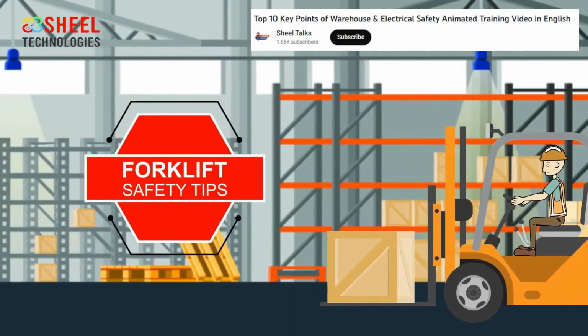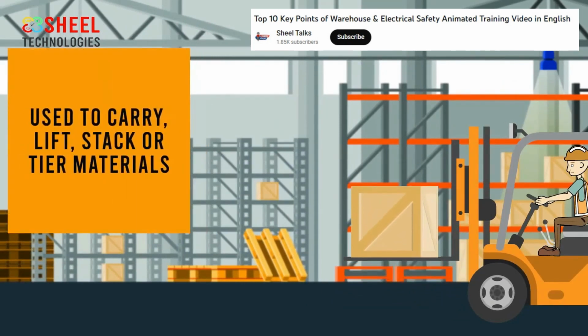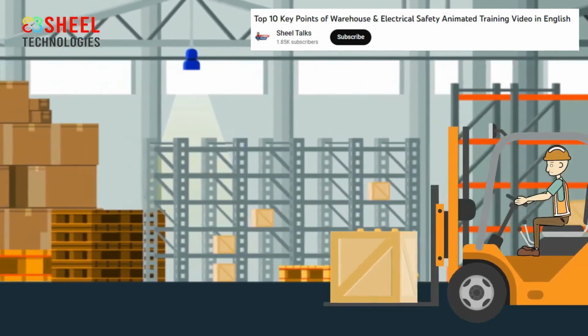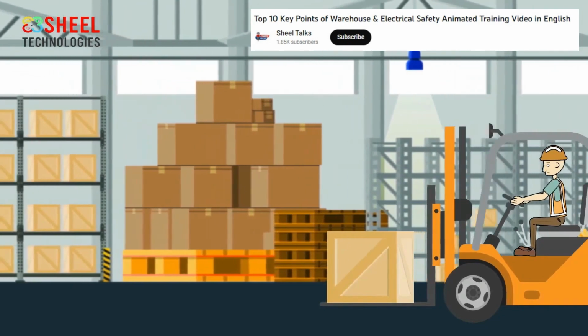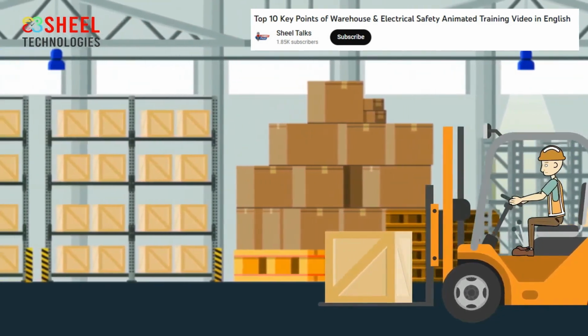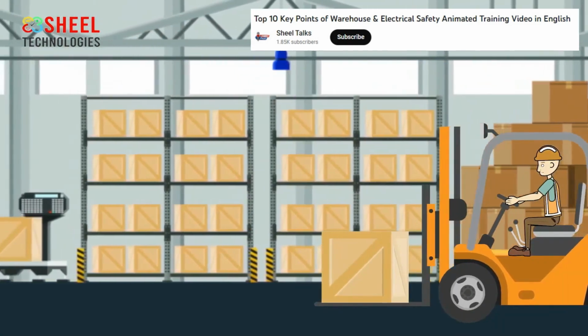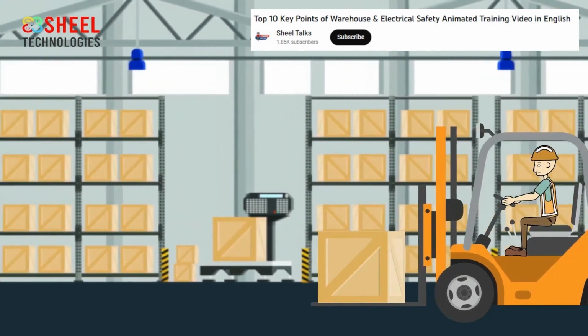Forklift safety tips. A forklift is a powered truck used to carry, lift, stack, or tier materials. Forklifts are extremely useful workplace vehicles, as long as they are used safely and appropriately by operators. Forklifts can be dangerous too, as they account for 25% of injuries at work. The following forklift safety tips will help you and those you work with stay safe around forklifts.